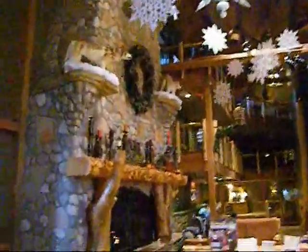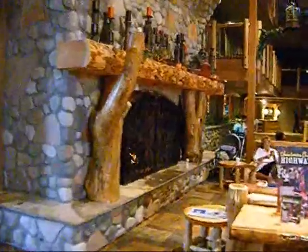This is probably the biggest fireplace you'll ever see in a kind of normal setting. That's about 10 feet wide, I'd say. This is gas logs, and this is the ski theme.